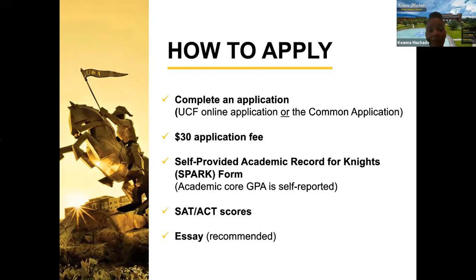Upon receipt of the SPARK form, we will automatically perform a recalculation of the high school GPA that is only based upon your academic core classes. These are your English, math, science, social science, and modern languages only. For any pre-AP, pre-AICE, pre-IB, or honors courses that come from the core, we will give you an extra half a point. So for example, if you took honors English and received an A, that's a 4.5 on the 4.0 scale.